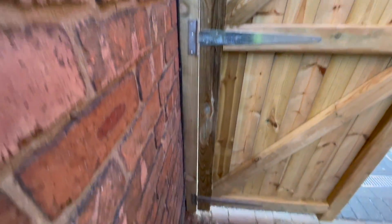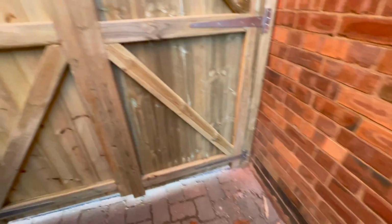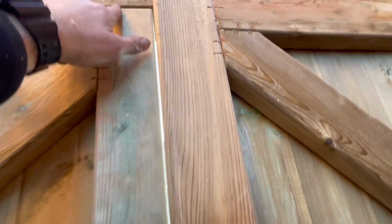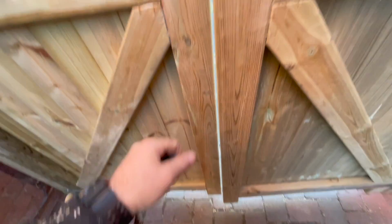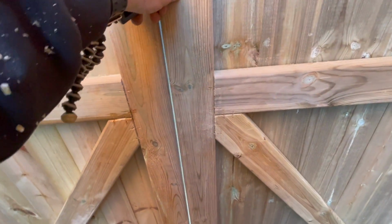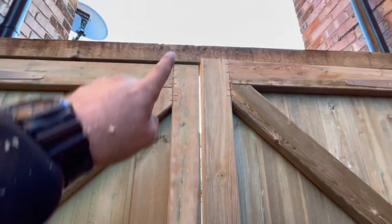So we've got a massive gap down there, minimum gap up there, and this wall's terrible. Absolutely terrible, that wall is. But we've managed to get a nice gap all the way down. So the first job now, we're going to put a bolt here, and we're going to bolt that one down. And then this gate here is going to be the opener. And they're having a lock on here. But the first job, we'll get that up there and get that in there.